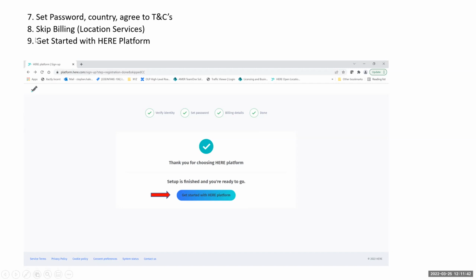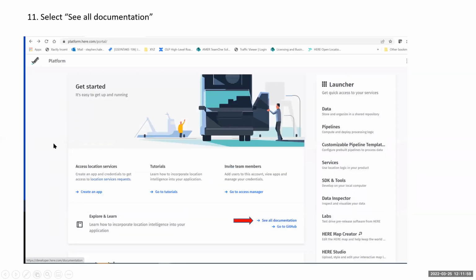You'll want to, as highlighted in step number 8, skip the billing. It'll call out location services in particular, and this is that limited plan tier. So there's no risk whatsoever of any kind of cost associated with this. And then ultimately click on the Get Started button. At that point, you will land on our platform portal landing page, and there are a lot of things to explore here.